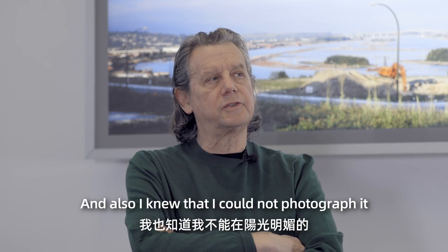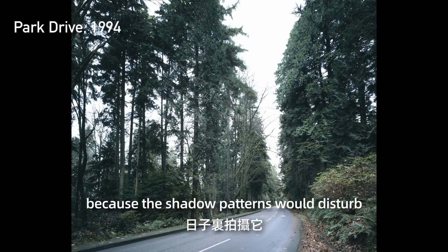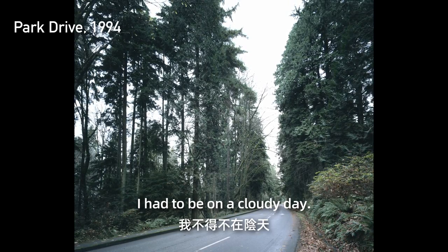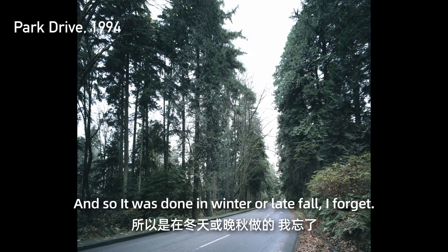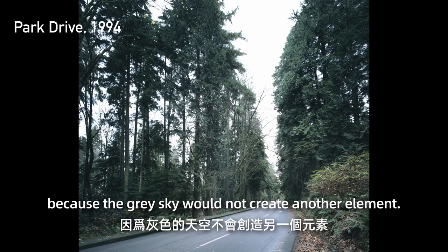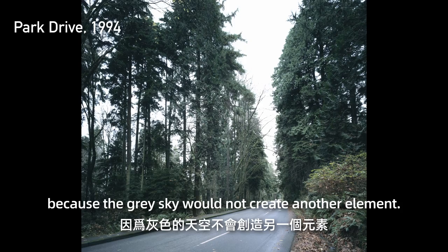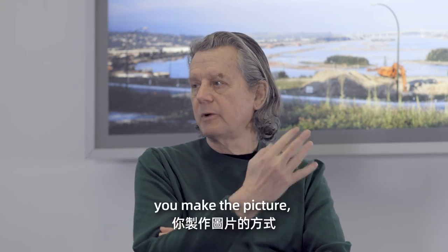Mm. And also, I knew that I could not photograph it on a sunny day because the shadow patterns would disturb that fundamental element. So it had to be on a cloudy day. And so it was done in winter, or late fall, I forget, because the gray sky would not create another element. Yeah. So all those issues become the way you make the picture.